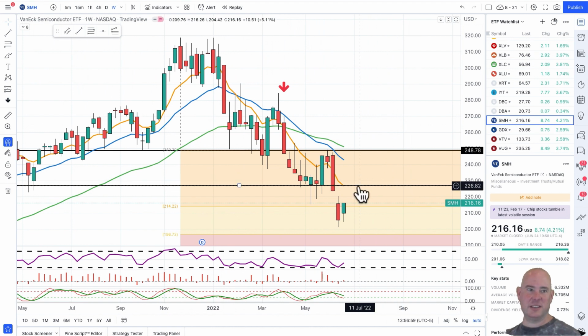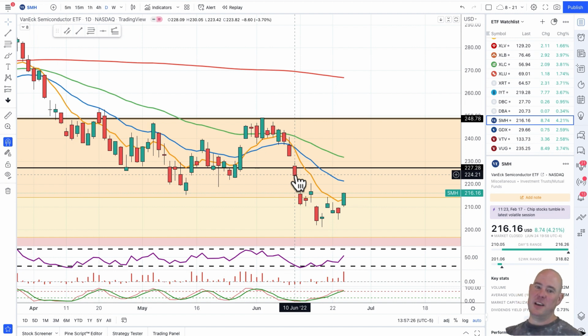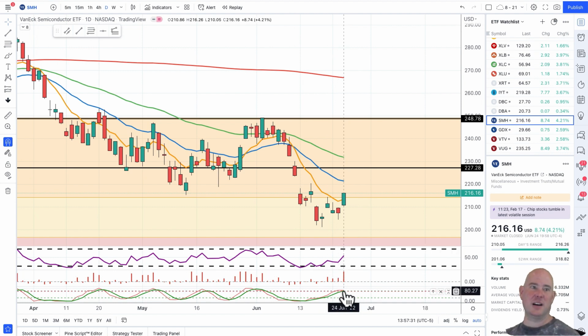You can see here on the daily basis, even if we run up and fill this gap, and the gap fill would be about 223.82, then my next target above that is 227.01. And this was not a strong week. It was an up week, but not a strong up week. And by the way, this is not a double bottom. So even if it gets above the daily rotation zone, you have this gap fill. So semiconductor plays are very short-term plays, only getting to the top of the daily rotation zone.